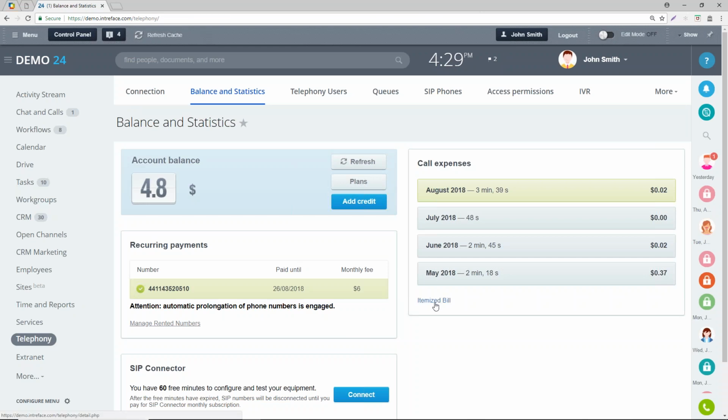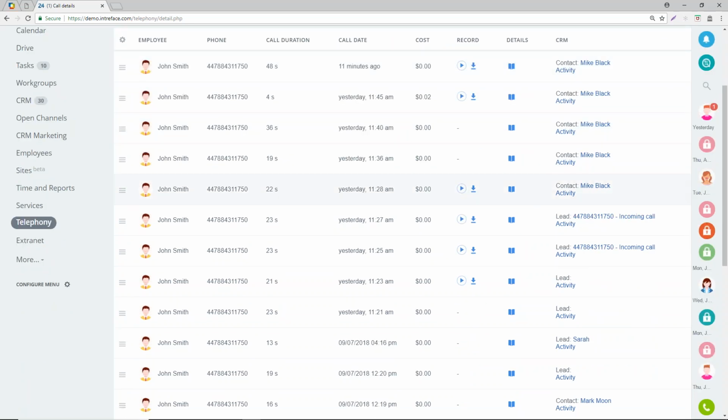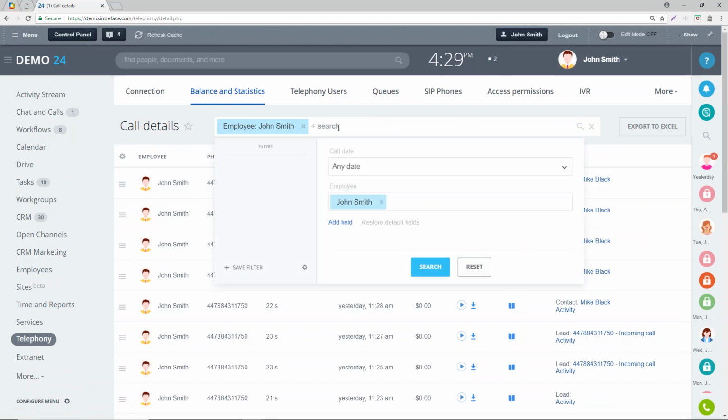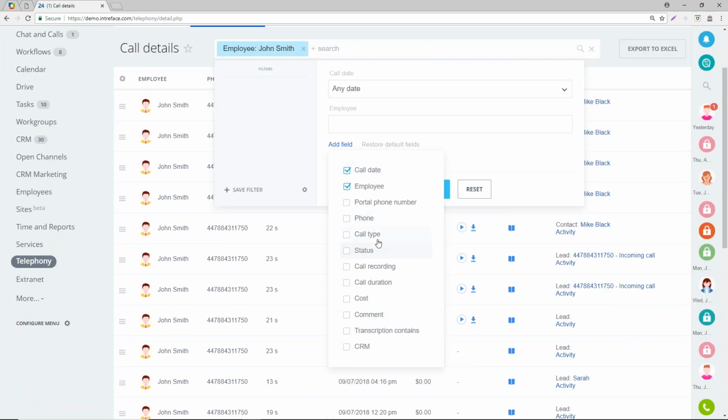We go into telephony and I've got a list of every single call that's made, but at the top it's filtered by this user. So we're in as this user here, and we can see his calls. I can take that filter out. We can add some additional filters in.